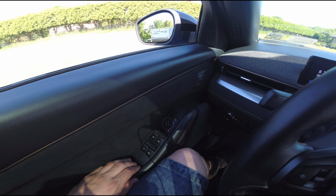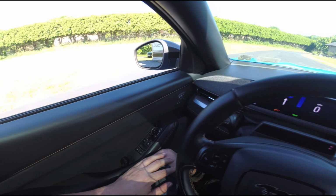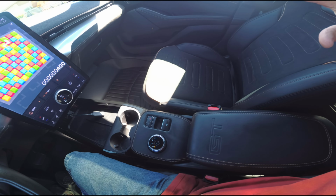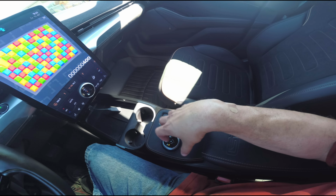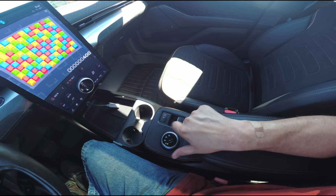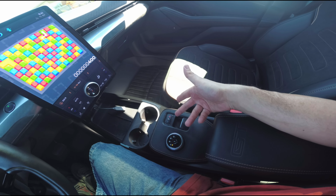The vehicle also has driver memory. It has 3 options for driver memory here, along with the door locks. So for the center console, we have a nice, comfortable armrest here. I do miss not having a shifter handle here. We just have a regular drive mode select knob. You just rotate it to either park, reverse, neutral, or drive.